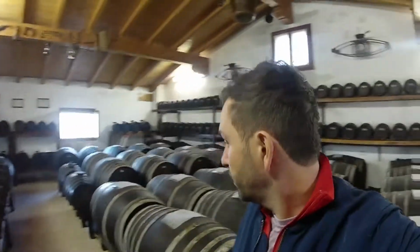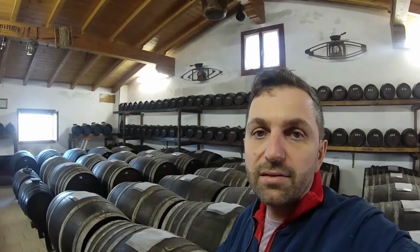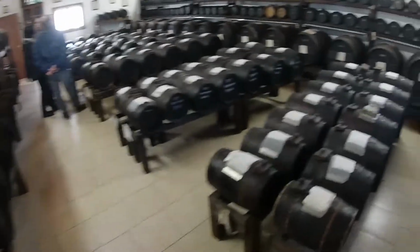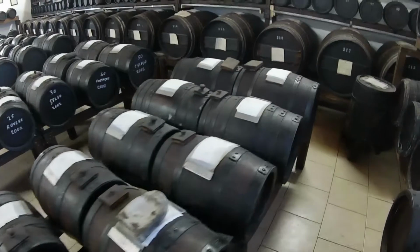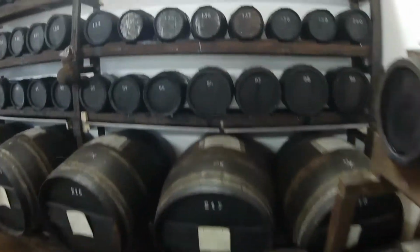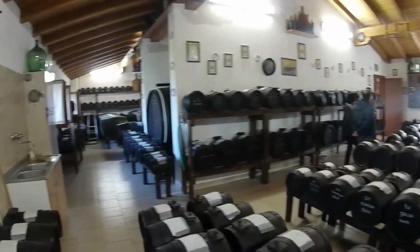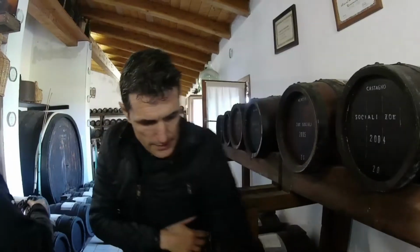Here we are inside the acetaia, where balsamic vinegar starts aging. At the back we have the mother barrels, which are the main barrels where the balsamic vinegar is stored. Then the balsamic vinegar is transferred to these smaller sets of barrels called batterie. And you have many here, made of 7 decreasing size barrels.